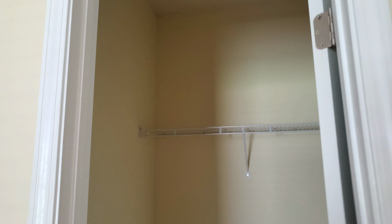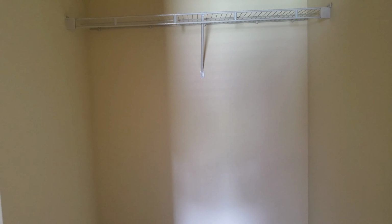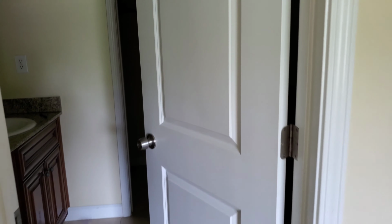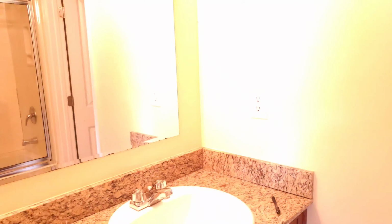All right, so here is the walk-in closet. Not very walking, really, but so we have shelves, and then we did pick up another shelf that's gonna go over here. And I kinda wanna put some more shelves down there, but we'll have to see about that. And the flooring, all new, all redone, and no carpet whatsoever in the house.